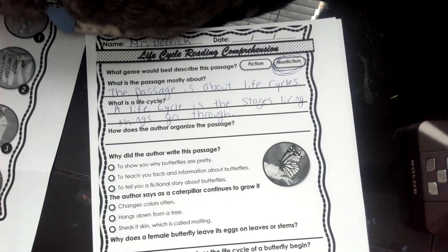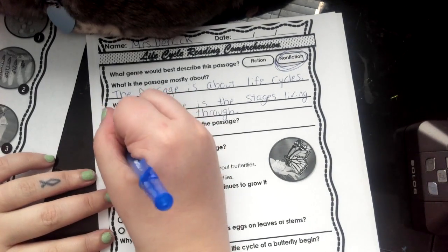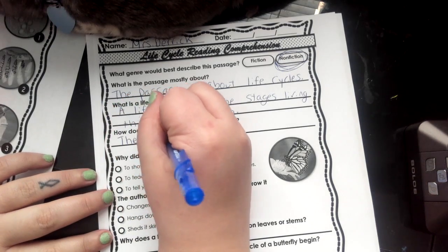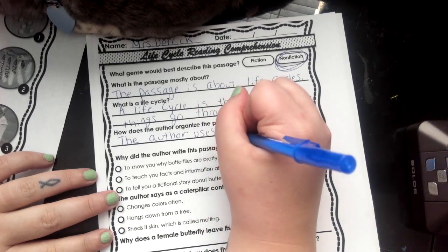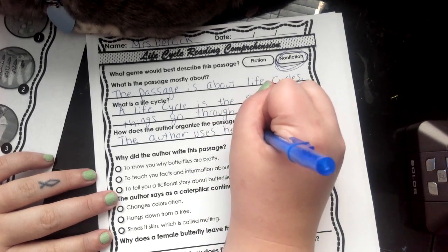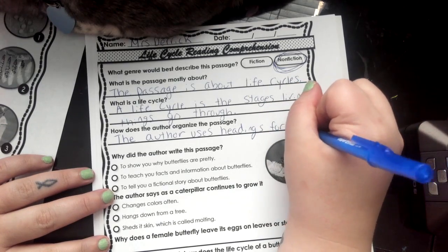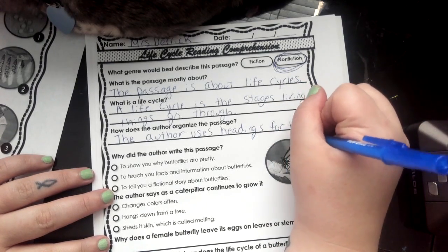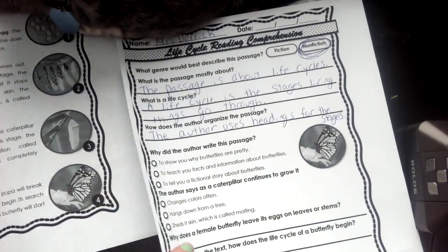How does the author organize the passage? The author uses headings for the stages. So our author used different headings.